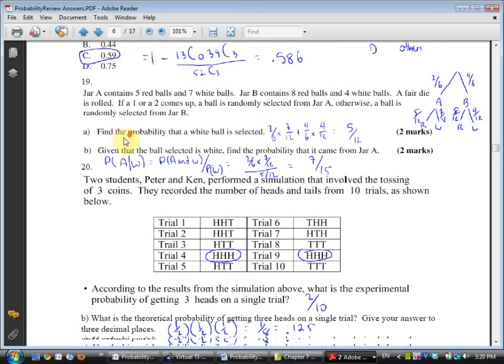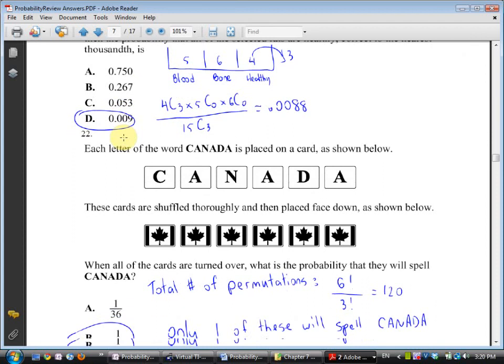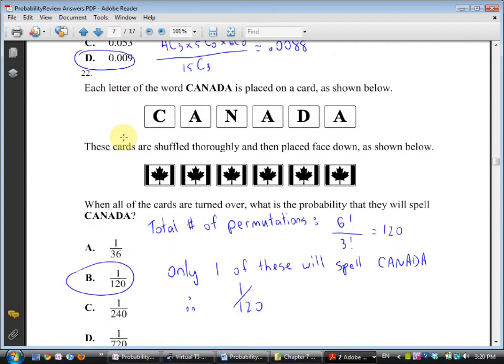So here's what I said. This is, by the way, from the Alberta one. This is probably a little trickier than we feel comfortable asking you. Here's the total number of ways to mix up the letters in the word Canada. 6 letters divided by 3 A's. 6 factorial over 3 factorial. The total number of permutations is 120. And that's permutations with no repetitions because I divided by 3 factorial. How many of those will spell Canada? 1. It's 1 out of 120.